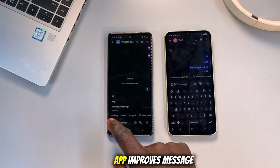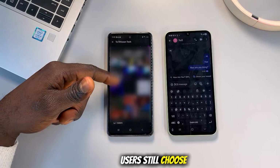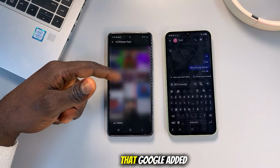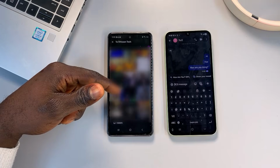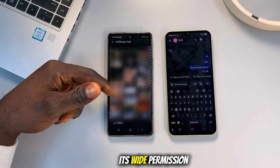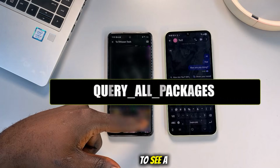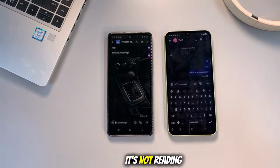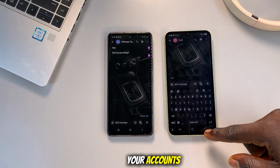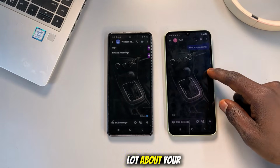Even though this app improves message security, many privacy-conscious users still choose to remove it. One reason is that Google added it silently, without clearly asking for consent. Another concern is its wide permission called Query All Packages. This allows it to see a complete list of every app installed on your phone. Now, it's not reading your messages or logging into your accounts, but simply knowing which apps you use can reveal a lot about your life.